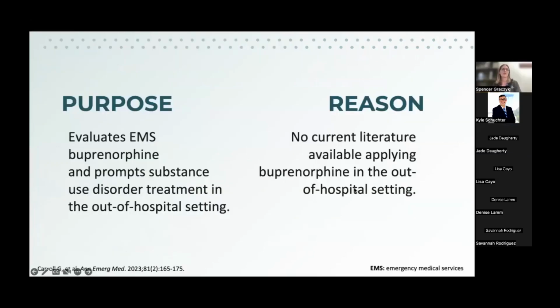The purpose of this study, though, particularly, is evaluating if we use EMS services. So like we mentioned, in the out of hospital setting, can we reach more patients? Can we get patients more engaged in this treatment process? There's no current literature right now applying buprenorphine in this type of setting. So that's where this specific research comes into play.